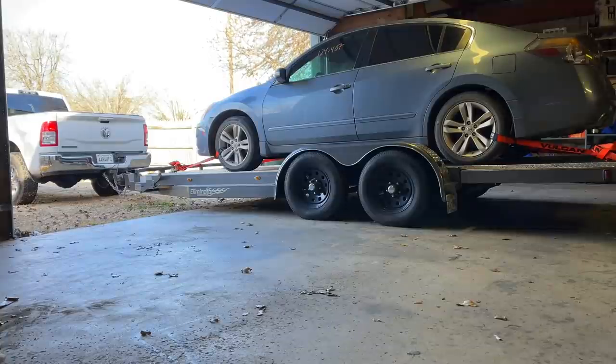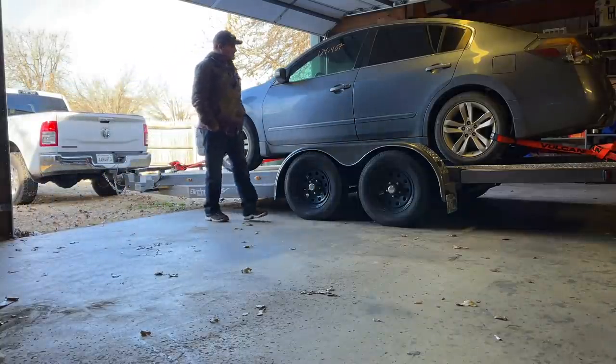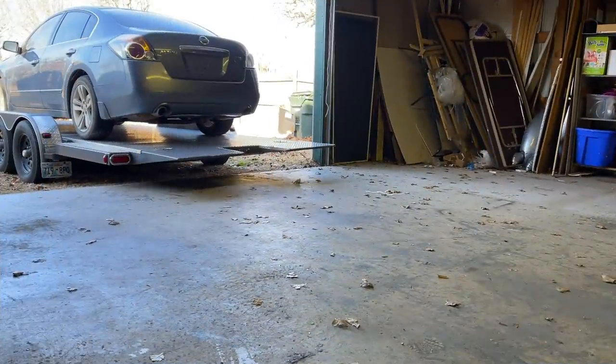First car in the new shop, man. It feels good. It feels good. Guys, I don't know if you could tell, but I'm a little excited about this. All right, guys, this should be fun.